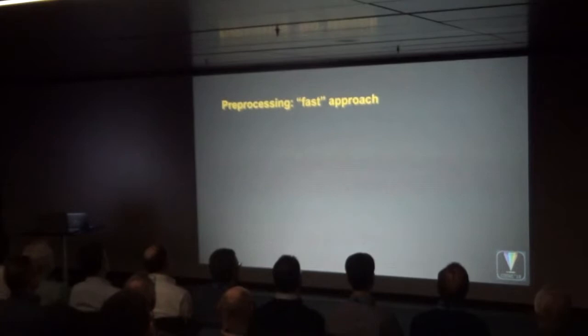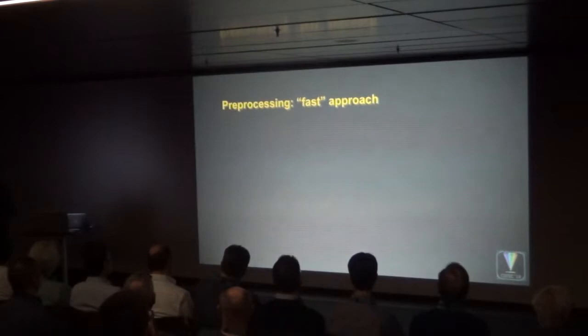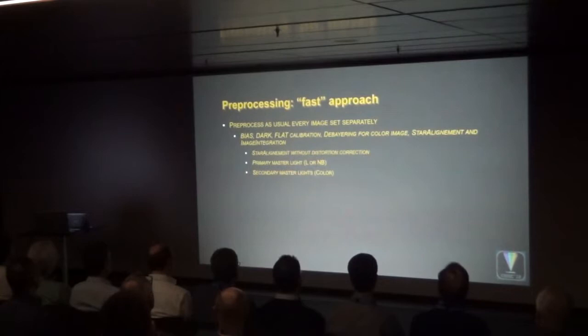The important thing is how to pre-process images, when I have to activate the distortion correction. We can use two approaches. The faster one, that is not so fast from a computational point of view, is to pre-process, as usual, every single image set. So the luminance, I do all the pre-processing. The RGB, I do all the pre-processing. So bias, dark, flat calibration, the pairing for color images, star alignment without distortion correction, and image integration.